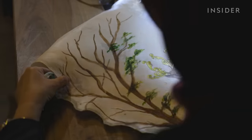Fatma showcases her work depicting scenes from nature at exhibits around the world.